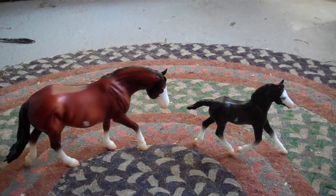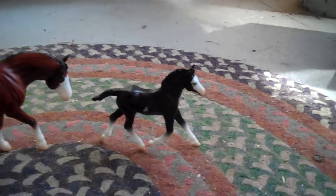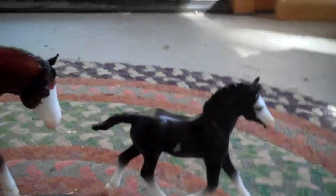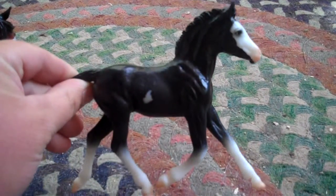I knew I had to get this set when I first saw it posted because I collect these two molds, and so far I have all the molds available on these two. But I was very excited to see these guys last night at Tractor Supply. So I'll show you guys the little foal so you guys can see.